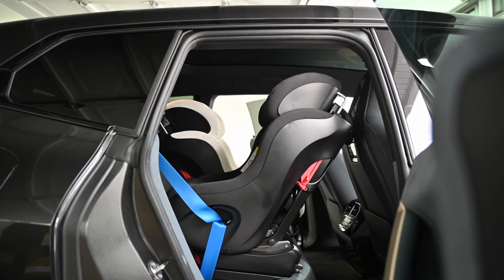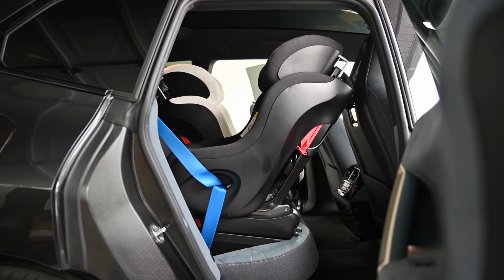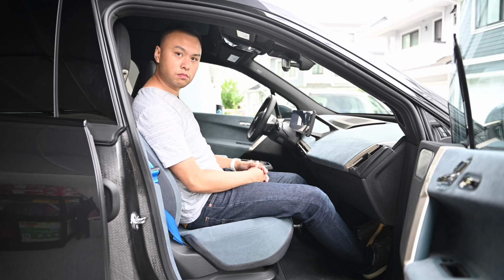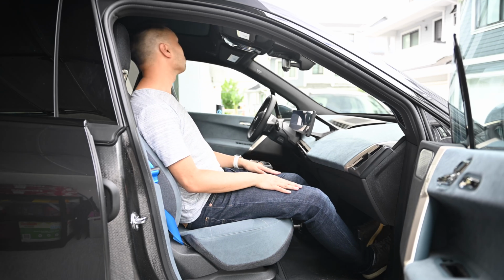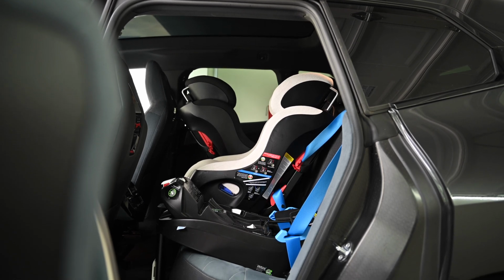A Clek Fllo on the passenger side also fits perfectly. It's actually a very spacious cabin for your child seats. I didn't even have to move the front seat forward. I'm 5'11", and I'm perfectly comfortable in front. Because the iX is relatively wide, I was able to also fit in this Clek Fllo in the center.